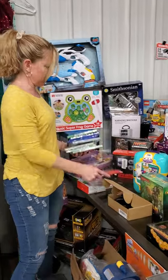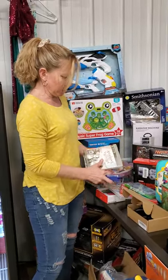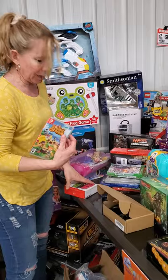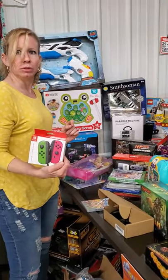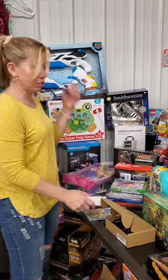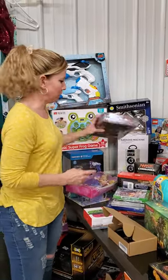We got Wii games, Xbox One games, PlayStation 4 games, PlayStation 3, Switch games. Animal Crossing for the Switch. My girls love those. We got Wii paddle things, whatever, Joy-Cons as we call them, for the Switch. I mean, these are $50 on their own. So we have Call of Duty puzzle, pretty cool.